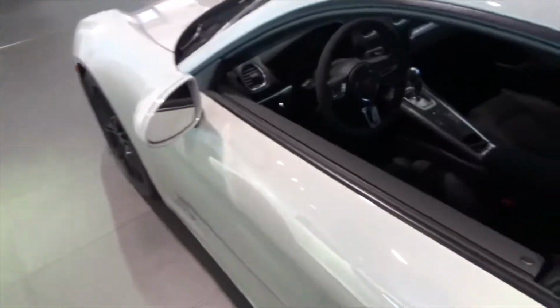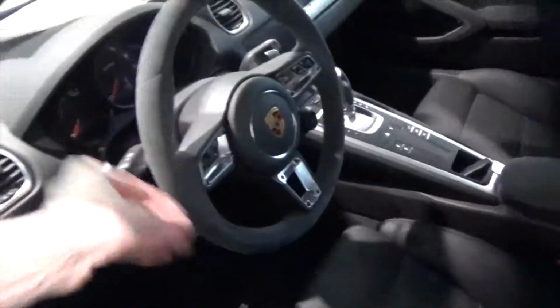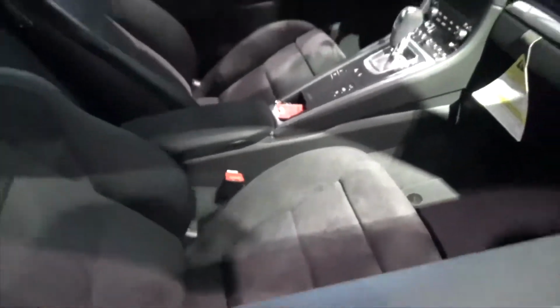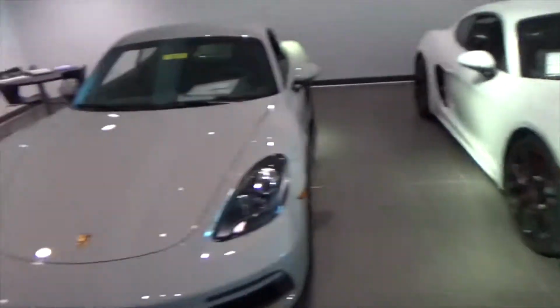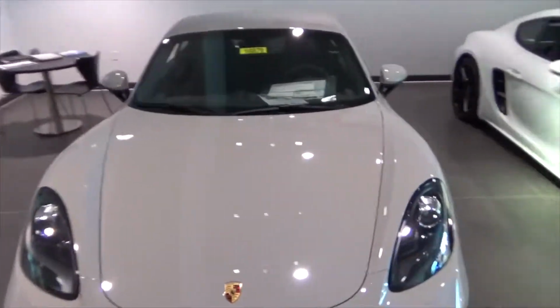The gray one has leather seats, Alcantara steering wheel. The white one has Alcantara steering wheel, but Alcantara seats. So which one would you guys take? I would personally probably take the gray. I just think it looks a bit better than the white.